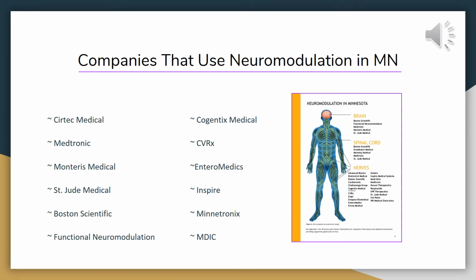There are a number of companies in Minnesota that use neuromodulation. These include Surtec Medical, Medtronic, Monteris Medical, St. Jude Medical, Boston Scientific, Functional Neuromodulation, Cogentix Medical, CVRX, Interomedics, Inspire, Minitronics, and MDIC.